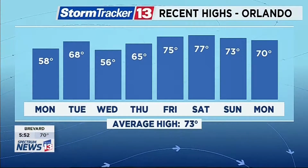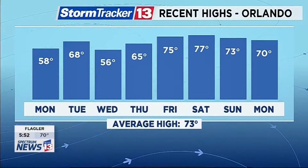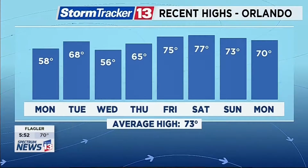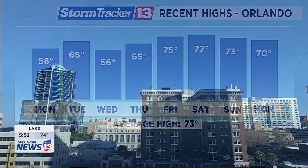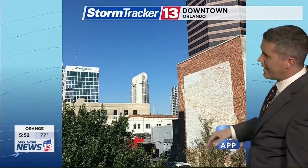That average high is 73. And last week on Monday and Wednesday, we were far from it. Very cold air with 50s. Of course, over the weekend, we rebounded close to 80 on Saturday, 70 yesterday, and with a beautiful blue sky today, temperatures back into the 70s and even a few low 80s tucked in. Another shot from downtown Orlando, looking back at that clear blue sky, the foliage, loving the sunshine, and our state's living up to its name, the Sunshine State.